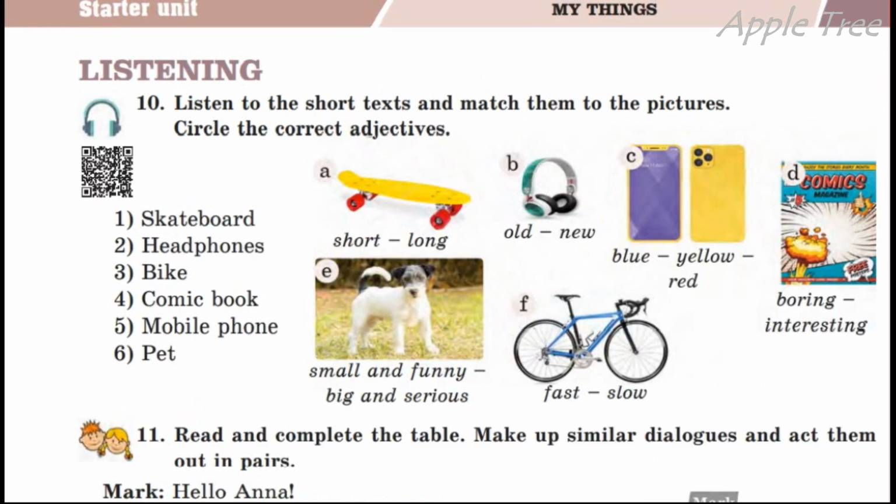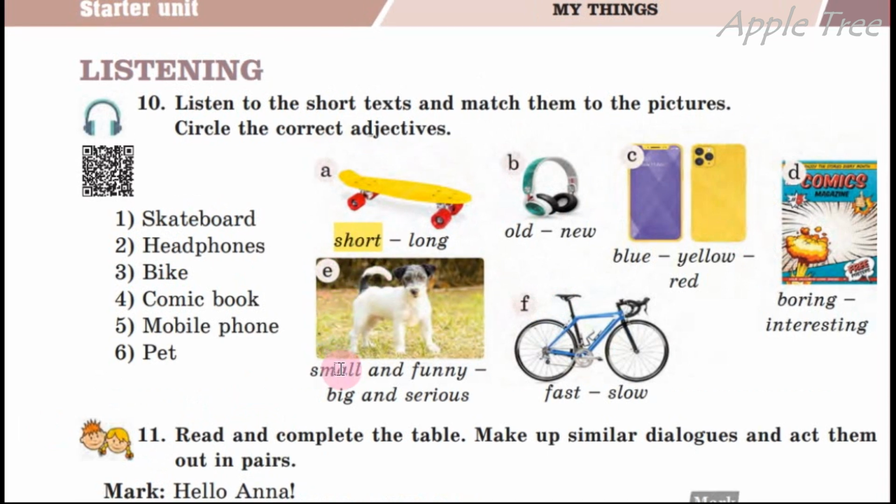My favorite thing is my skateboard. It's short, red and yellow. It's cool. I'm happy I've got it. My favorite gadget is my headphones. They're big and they're new. I'm never setting them because I've got my favorite music with me. My favorite thing is not my tablet or my phone. My number one is my blue bike. It's fast and great. My comic book is number two. It's so interesting. What's number three? That's easy. My red Jordan trainers. They are really popular.